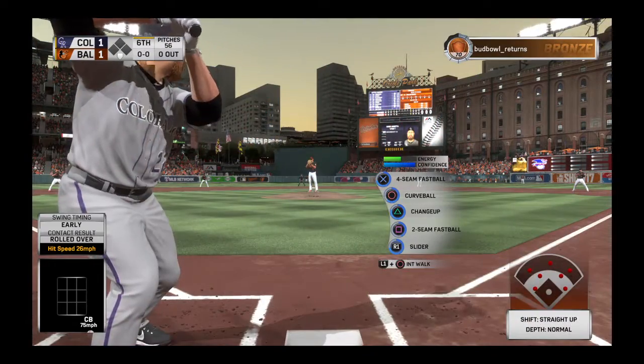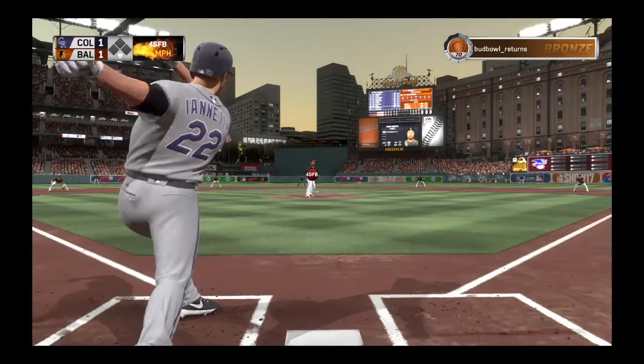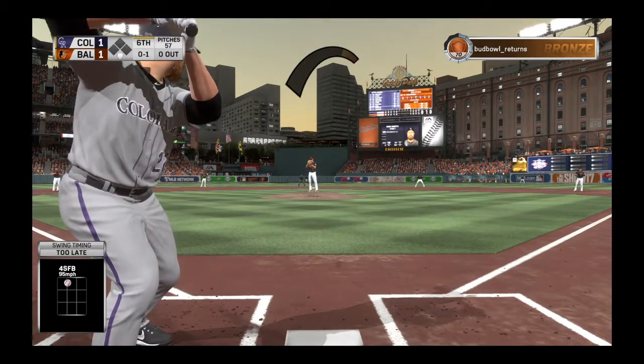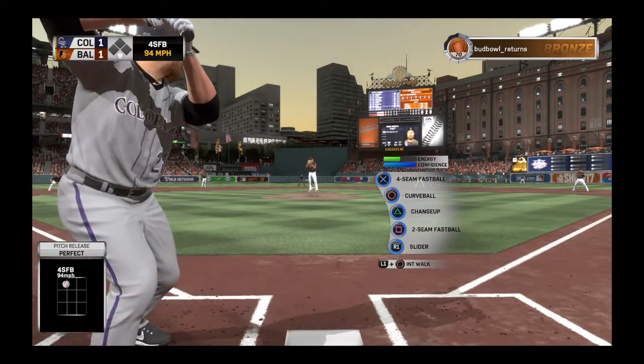Ready for another chance. Chris Iannetta comes into this at bat 0 for 1 in the ball game. Chris Iannetta. Swing and a miss, way behind the big fastball. Into the windup. Here comes the 0-1. Takes a high fastball for a strike.